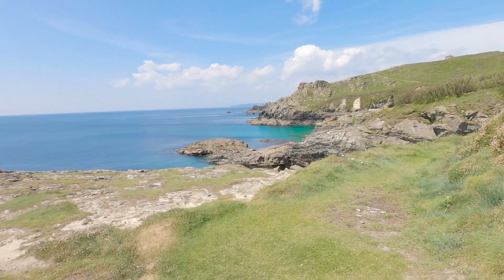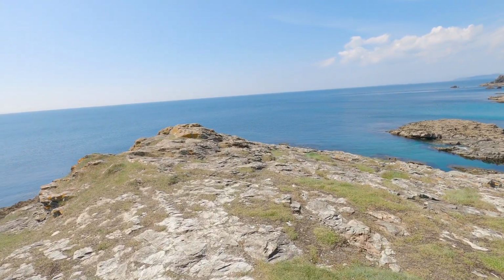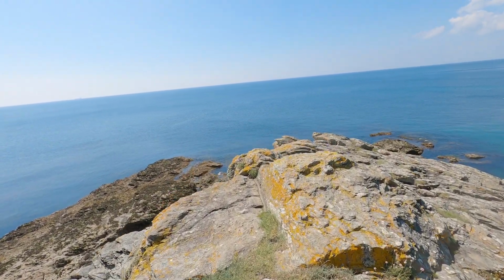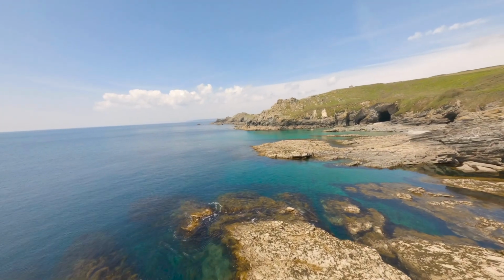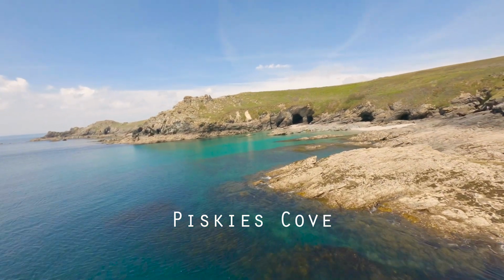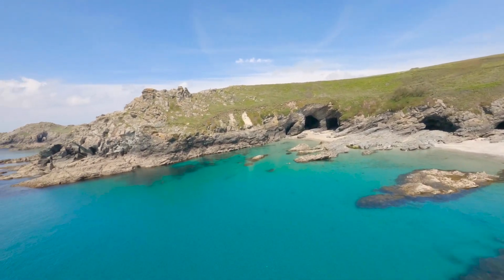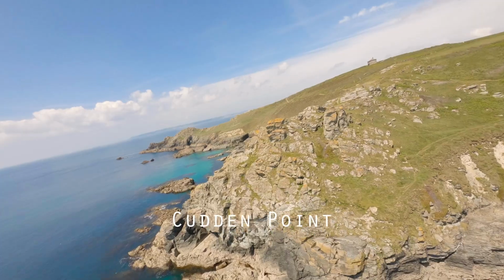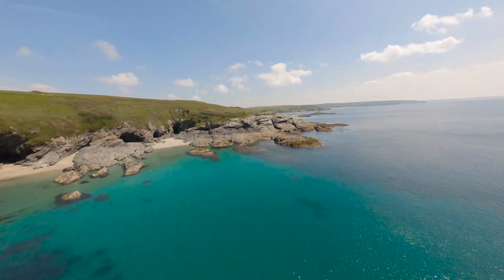So that must be Piskies Cove. Next one along there, I believe. It's definitely worth a fly here, because this is just stunning. So, I believe this over here, where I just saw the seal, is Piskies Cove. And it looks absolutely stunning. Looks like some really cool caves there. A couple of snorkelers. I'm not sure what point this is. I'll put that on the map, maybe. I'm not going to fly much further because that starts to go into National Trust ground over there.